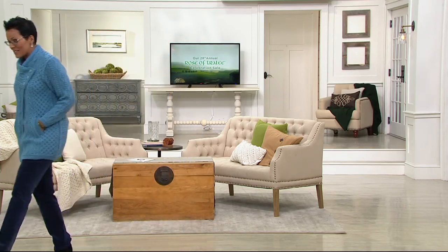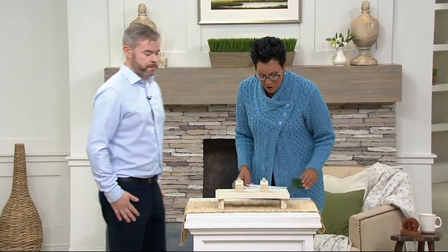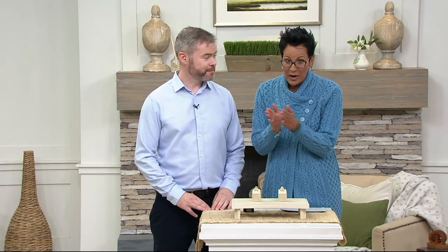So we are going to keep going because we have more coming up. Remember I said we had jewelry and we've got a druzy ring, but this isn't just any druzy ring. First of all, it's a ring that is druzy, but it also celebrates Ireland, and it also is over half off. So let me say hello to Joseph Harborne. Hi, nice to see you. Great to see you. Thanks for hanging around.